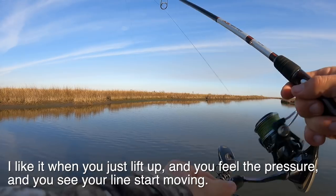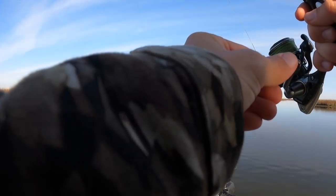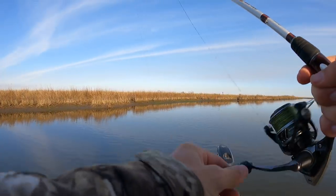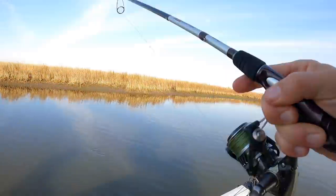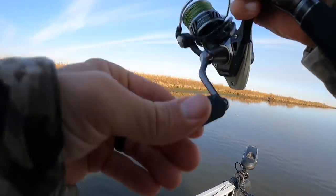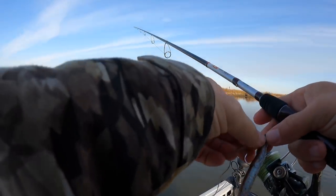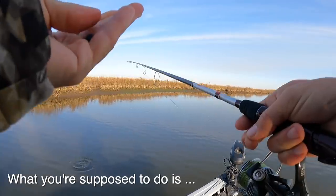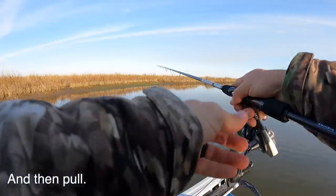Nope. I like when you just lift up and you feel the pressure when you see the line running, yeah. There he is. Dadgummit. A little bit of learning curve on this technique. No doubt. Kind of what you're supposed to do is just reel to your feeling, and then pull. And then hit him.